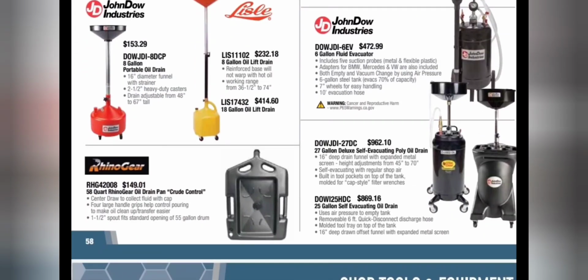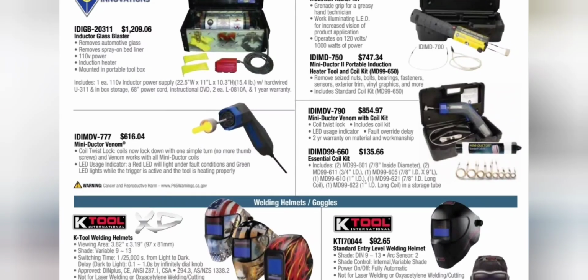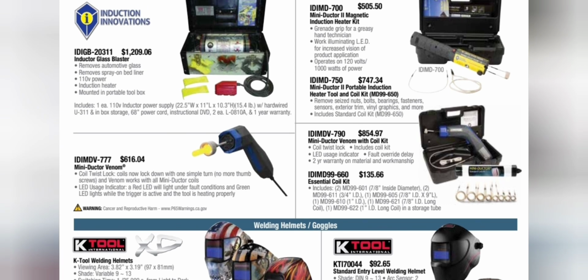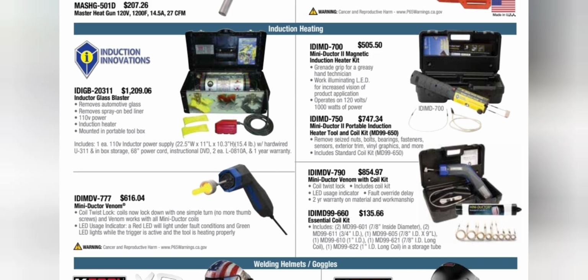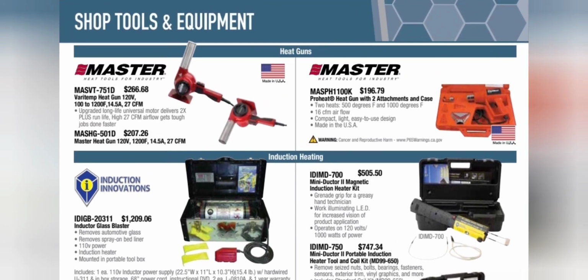Oh man, this stuff is freaking high in price. The mini inductor Venom, $854.97. Holy cow! That's the wrong picture on there because the Venom is green, but I paid $599 off the Cornwell truck. So these guys really aren't any better than Cornwell. They aren't really any better than any tool truck out there that I've seen.